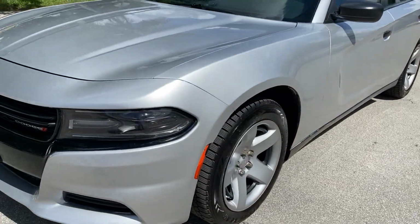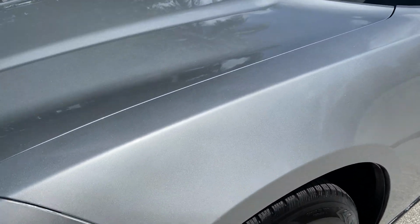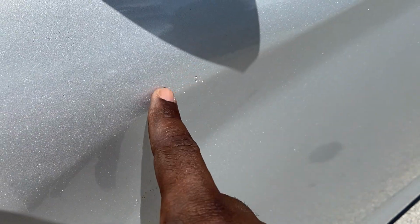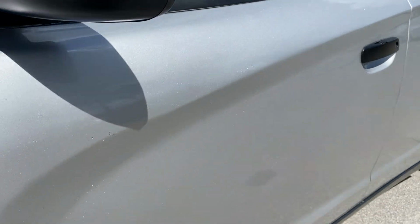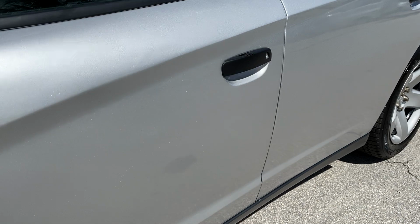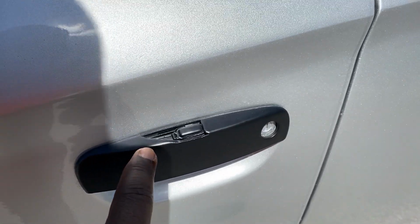Of course, I always start with the driver's front fender first. Fender looks good. I don't see anything significant. Nice gloss on there also. Driver's door does have some paint defects, as you can see there, and here, and a little bit down here. The sun is hitting at just the right angle to make it hard for me to see, but those are the defects that I noticed there. The door handle is chipped up top, but it still works perfectly fine.